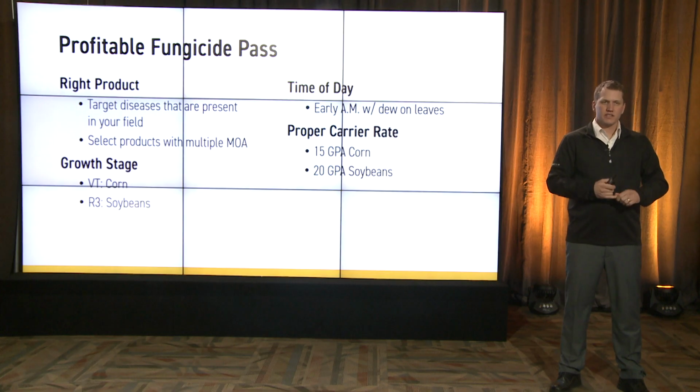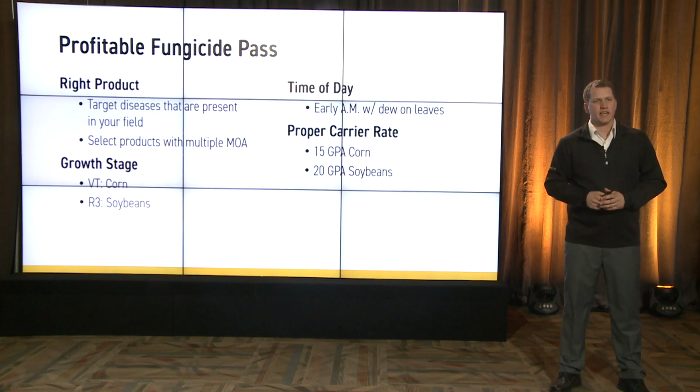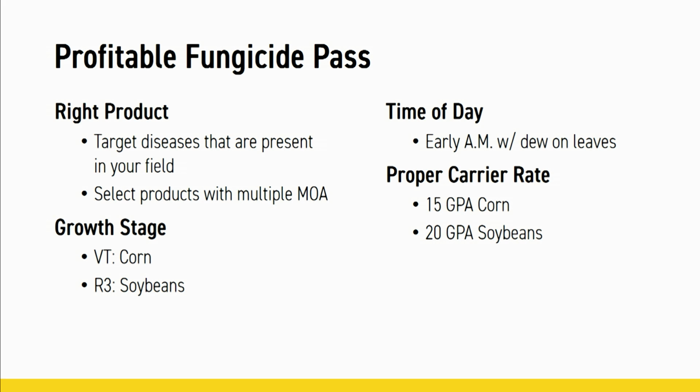All right, to bring it on home, what are the keys to a profitable fungicide pass? We always got to choose the right product. Target diseases that are present in your field in both corn and soybeans, and select products that have multiple effective modes of action. Target the right growth stage. In corn, we're looking at a VT application, and in soybeans, we're looking to hit it at the R3 growth stage. We saw in the graphs earlier what missing it one week early or one week late does to the soybeans, so really focus in on that R3 growth stage.